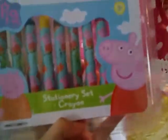So first we have a stationery set. It's crayons and it's Peppa Pig. Oh, Ade, you may have to review. And this is my sister, for real. And sister, you put that on. And we also have a Peppa Pig wallet. It's just Peppa, and then the family behind just covers up the tag.